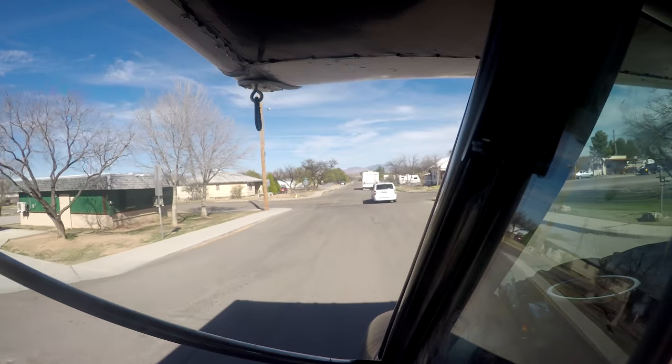All right, so we do have about 90 miles to go. We're gonna go ahead and head to San Simmons, and there's a rest area there right past it. That's where we're gonna overnight and then move on to Las Cruces. So yeah, let's get on the road.